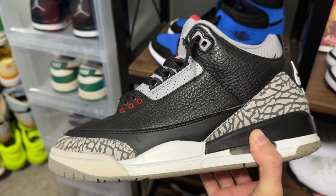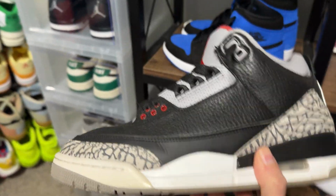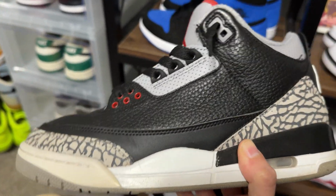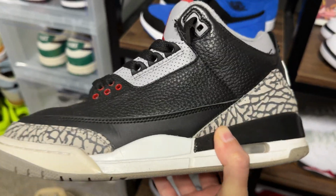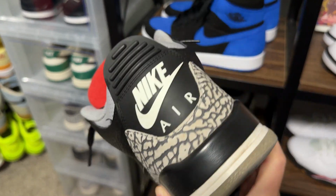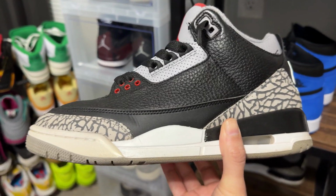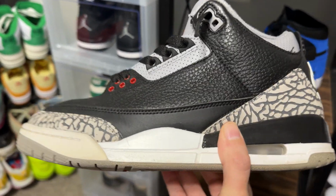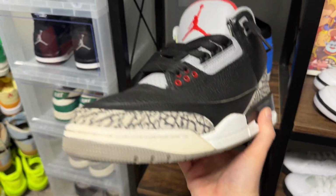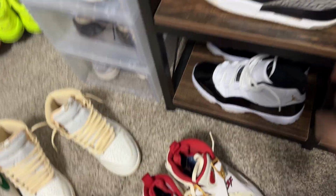I got them for such a nice price. I think it's around retail. They were still in very good condition, but they were in a salvageable condition. So I'm really happy that I was able to get these. I love these so much. These are my grails. These are shoes that I've been wanting since I got into the sneaker collecting thing. And yeah, I'm so happy that I finally have them in my collection. Like, this is such an iconic shoe, and I'm happy that it's part of my collection now.